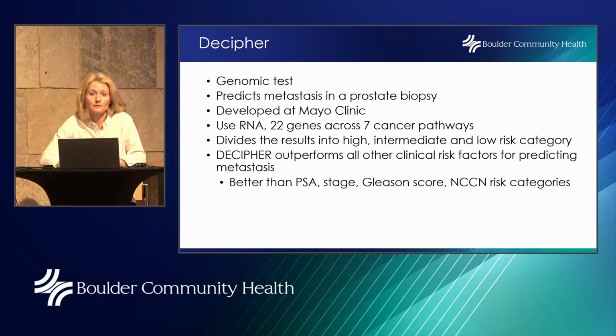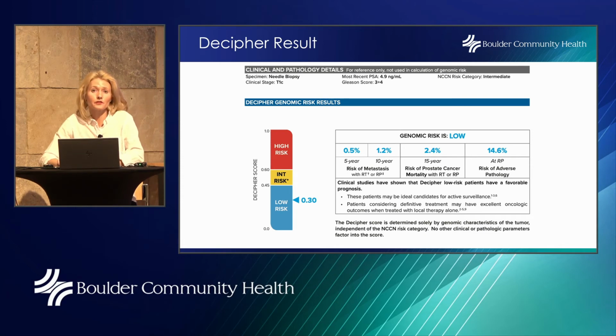It was developed at Mayo Clinic. It uses RNA, 22 genes across 7 cancer pathways, and it divides results into high, intermediate, and low risk. And it outperforms all other types of risk stratifications that just take into account a biopsy's Gleason score, a PSA, and the clinical stage. I'm going to give a few examples of how Decipher works.